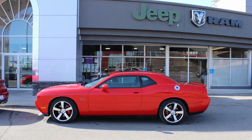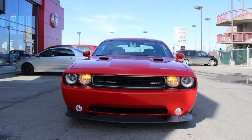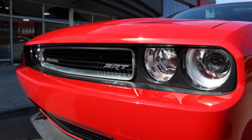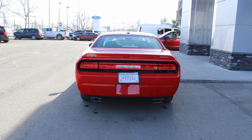Enjoy. Hi, Reg. This 2014 Dodge Challenger SRT comes equipped with a 6.4-liter V8 Hemi engine and manual transmission, power-heated manual folding side mirrors, halogen headlamps, fog lamps, 20-inch aluminum wheels, and a red exterior.